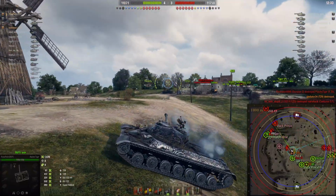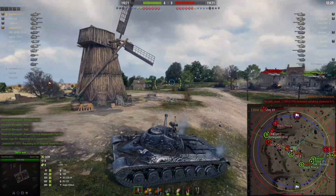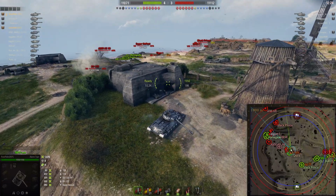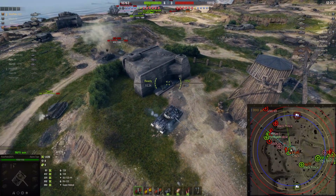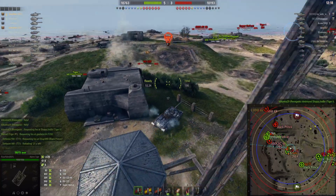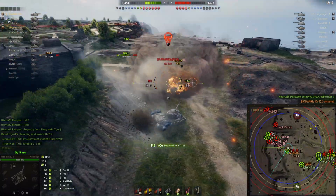Now the KV-122 is pushing from the left side. Let's see what we can do. Can we get some more targets from the right side? Usually the tanks along the left side here, they're usually very afraid to push. Can we help finishing off this guy? I can see the enemy team seems to be basically outplayed.